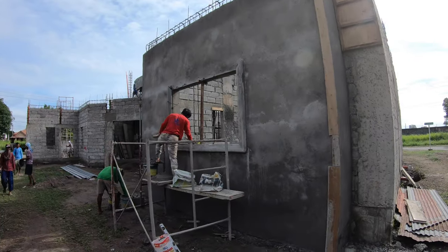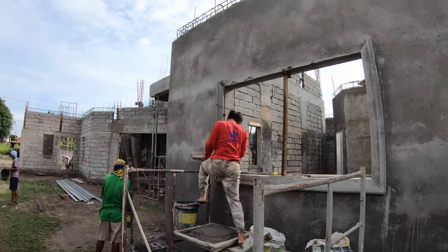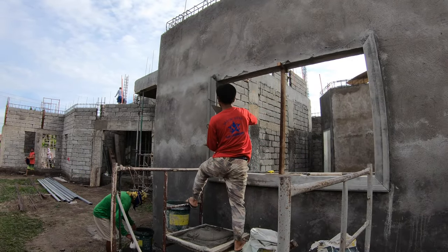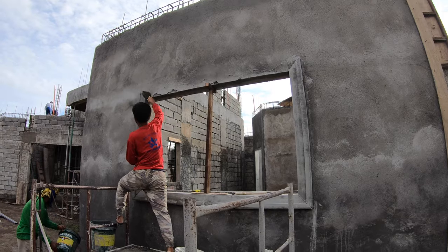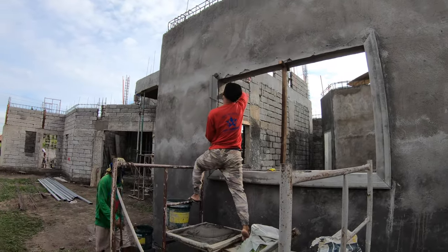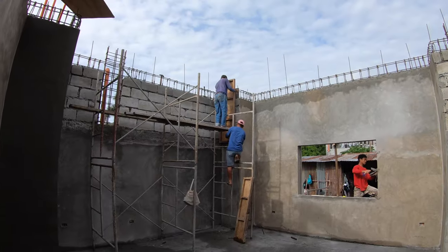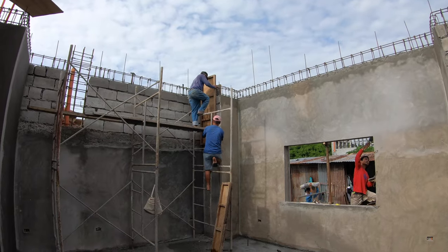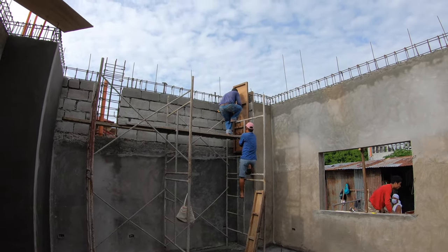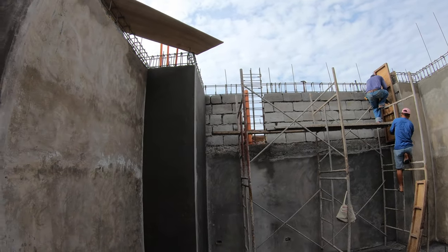Alright, they're getting an early start this morning. They've already got the windowsills going in. Starting to complete the left side, and then he'll continue around to the top. So they got the window moldings, and he'll continue those today. Let's go take a look around the front and see what everybody else is doing. Inside the master bedroom, master suite area, they are starting to put the forms in place for the columns and roof beams. And they will continue that around the rest of the way this morning.